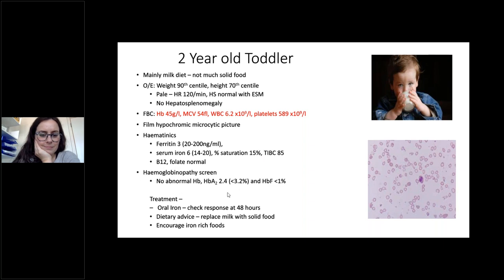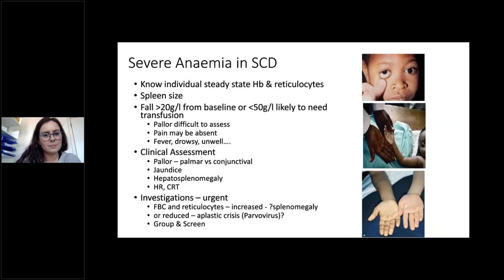There's no hemoglobinopathy, and the treatment is getting their diet sorted out so that they're not getting all the calories from milk, and adding in oral iron. And you should start to see a response on the blood count with a rise in the reticulocytes, probably from about 48 hours onwards. So by a week, you would like to see them going up by about a gram a week until they respond. You have to treat for at least 3 months once you've got the hemoglobin up to normal to make sure their iron stores are built up.